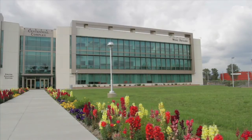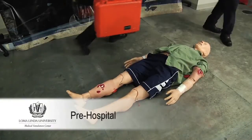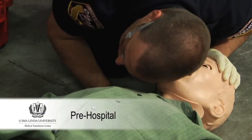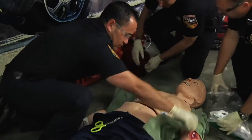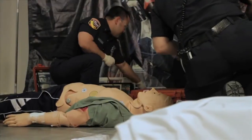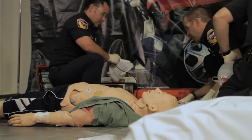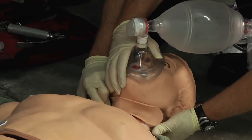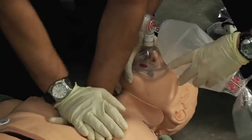Scene safety, gentlemen. Scene safety. We got one down. Agonal respirations right now. Kits to your side. Got a man down. Obvious auto TC. Compound tib-fib, compound tib-fib. Compressions.